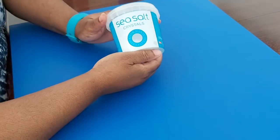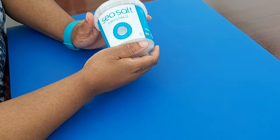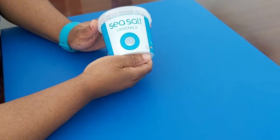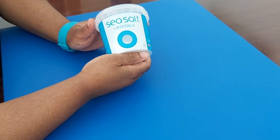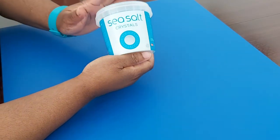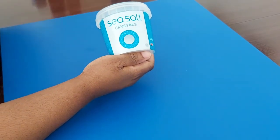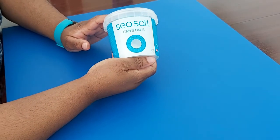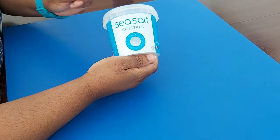Onto my salt and peppers. I've got this Cornish salt. This is rock salt, and I use this for boiling water when I'm making pasta, or when I'm boiling some rice as well. This is a bit too pungent for putting on top of your dishes, so on salads and things. It's just got too much of a strong flavour.